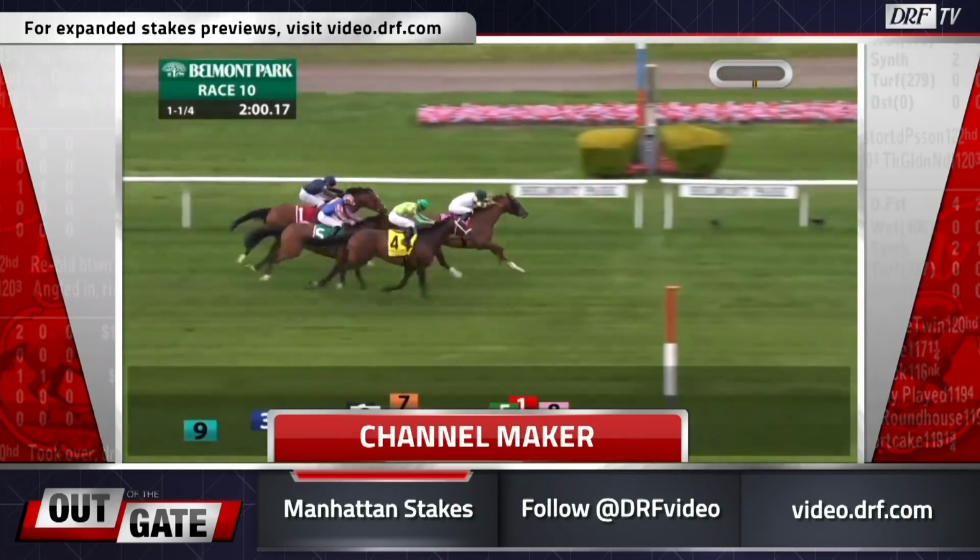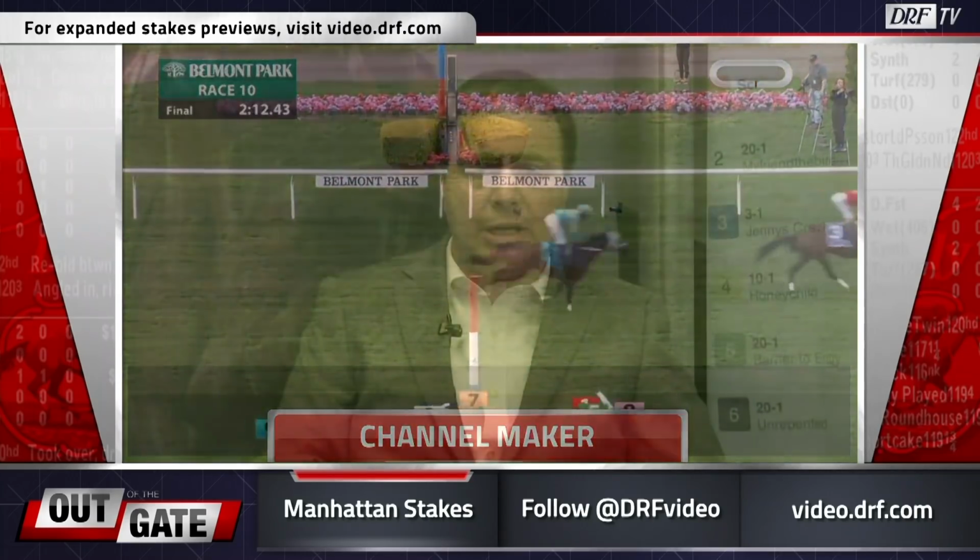The key to this race is twofold for Channel Maker. A, can he stay close to the pace going 1.25 miles? It's what he's done recently at 1.5 miles, and I think he has it in him to stay motivated and close. And B, can he run as well going 10 furlongs as he has at 11 or 12? I think he can do that as well. Channel Maker, 9 to 2 on the morning line for the great team of Joel Rosario and Bill Mott.